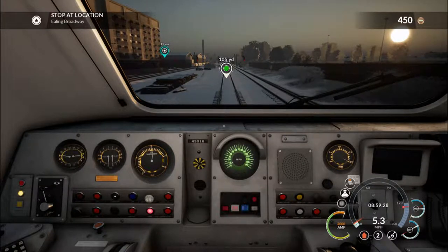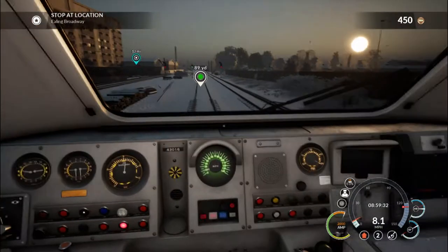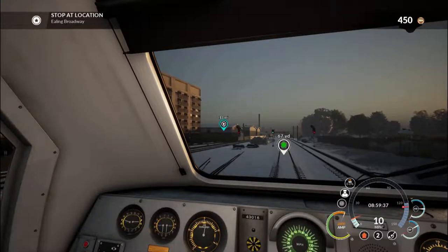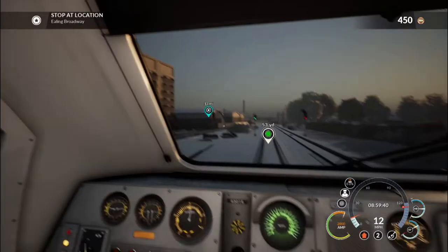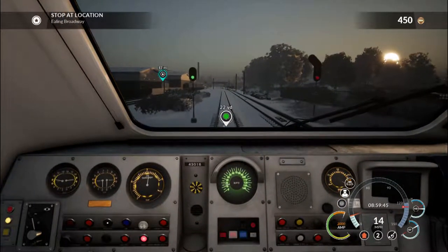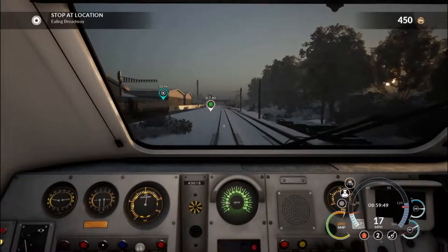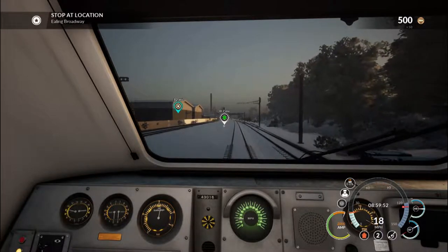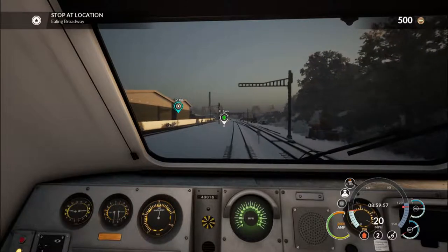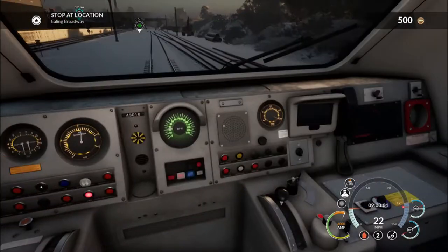So, as it says, stop at location Ealing Broadway. Now you see over there, we've got 13 miles to go for the journey, but you do have to watch out for all these signals. We've got, in this case, a green signal there, less than 20 yards, so we've just passed that green signal. The next signal is 0.7 miles away before we need to interact, and we're 12 miles to the destination, of course.